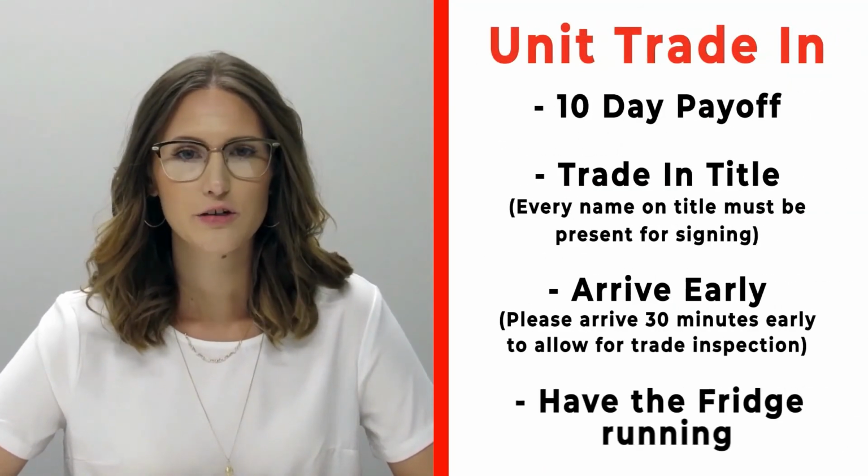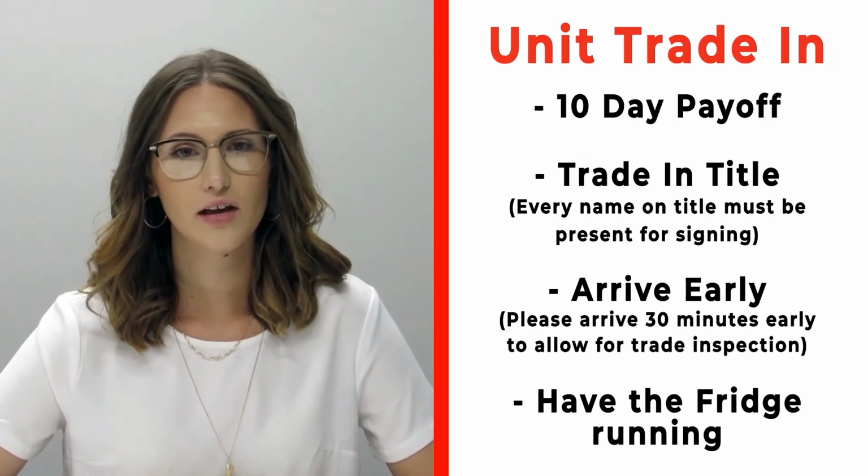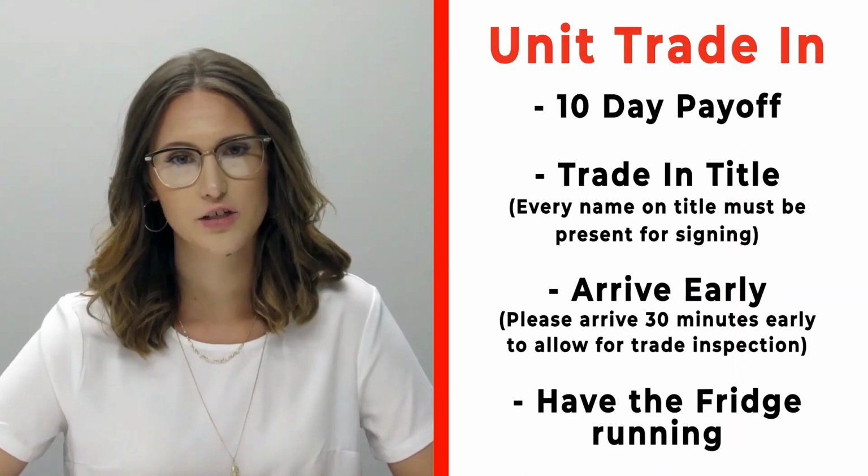Also, make sure that you bring a valid driver's license of all persons that will be listed on the title. If you have a trade that you're trading in with us, please bring your 10-day payoff as well as your title and all persons who will be listed on the title of that trade.